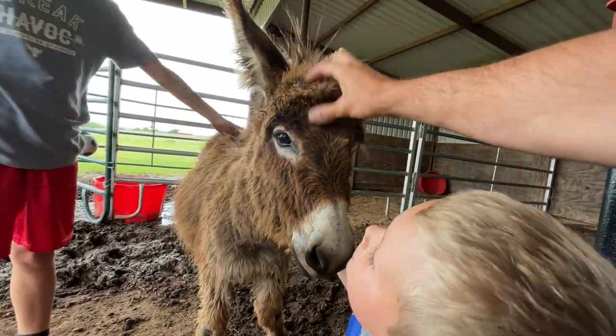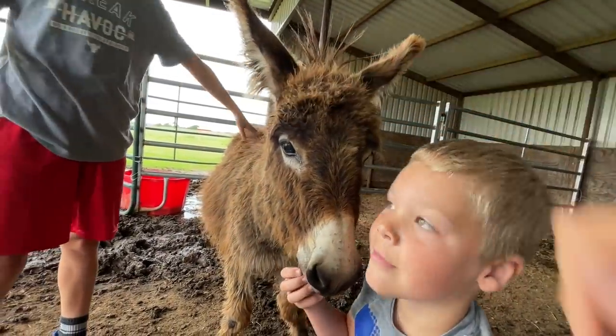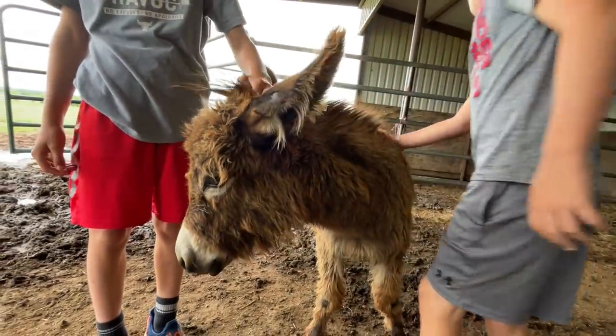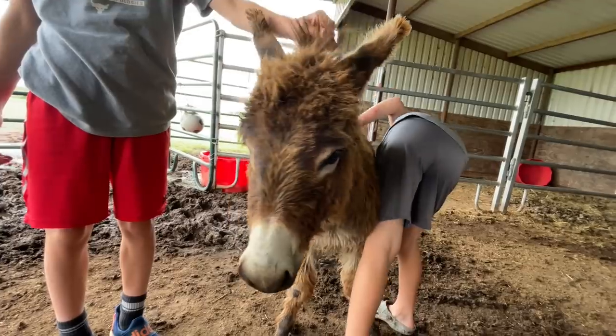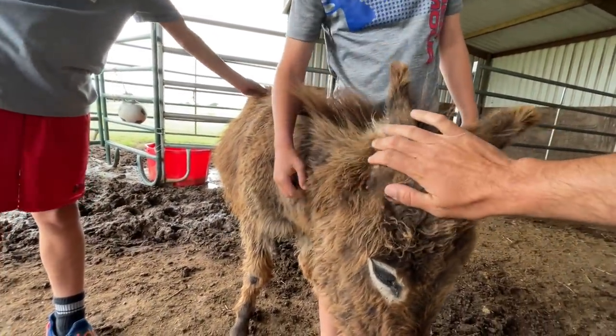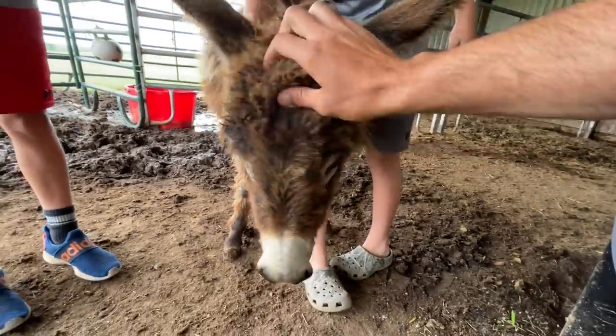I didn't. You didn't trim it? Just shedding out. Slowly starting to shed out a little. Yeah, you still got a little bit here. It's just shedding off. He's definitely changing colors. He was a lot darker. You're gonna be gray like your daddy, huh?